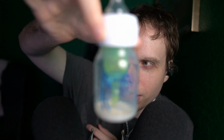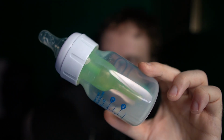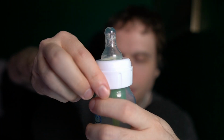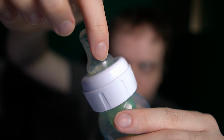a reusable bottle. Like this one has some formula in it. But this is like an anti-colic bottle, which is what that green thing is inside the bottle. So it's got a reusable nipple on top, and you can see different sizes. Like this has a one on it. Can you see the one?